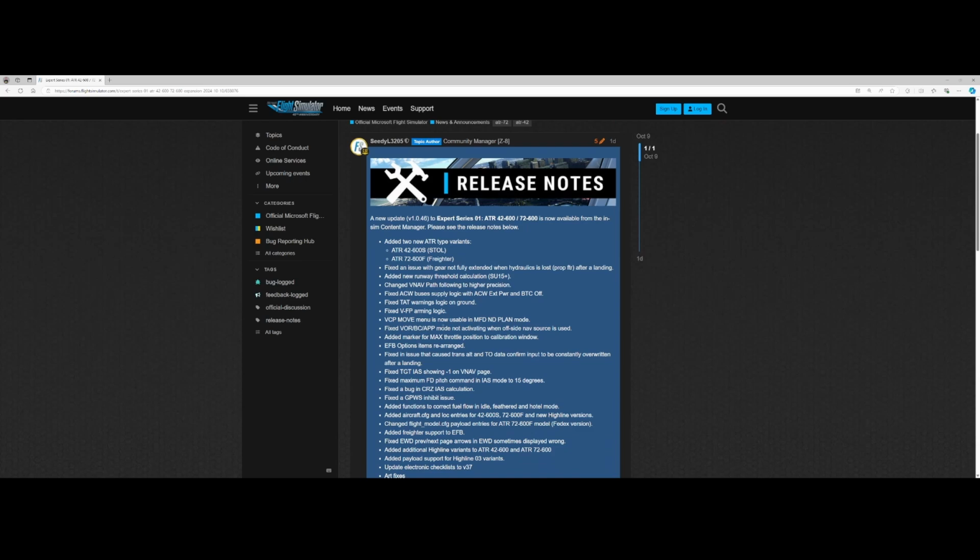Then in the menu of the MFD, they made some changes where the VCP move menu is now usable in the MFD and the plan mode. So if you switch to this mode, then you can use the VCP move menu, which was not possible prior to this update. Then they fixed several modes, the VOR, the BC and the APP mode, which are the autopilot modes, which did not activate when offside nav source is used. That's now being fixed. And they added a marker for the max throttle position for the calibration window. So that's just for calibration for your joystick or for your throttle if you want to use it. There's now a marker which makes it easier to calibrate your joystick.